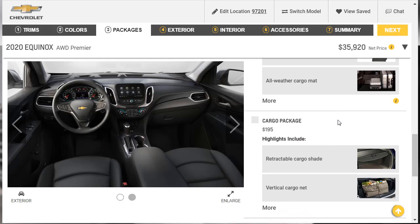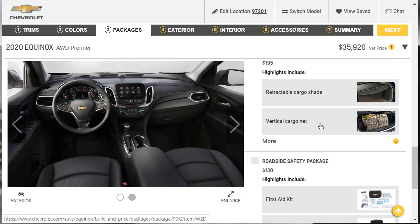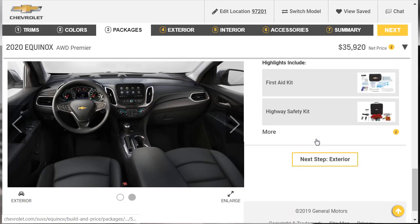We got cargo packages. I do like the retractable cargo shade and the cargo net. You know, that's cool, the cargo package. But we'll see if we pick this stuff up a la carte. I don't think we need to do the packages on this stuff. Roadside safety package, we don't need any of the first aid kits. So let's move on to exterior.